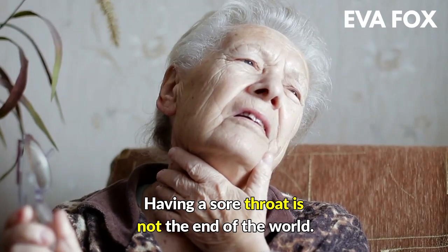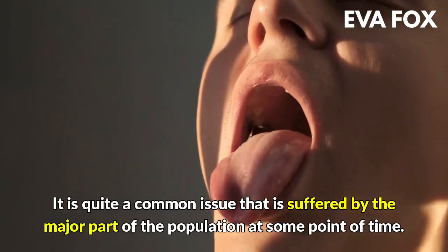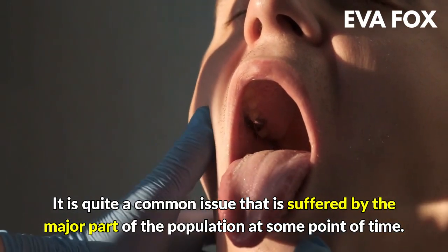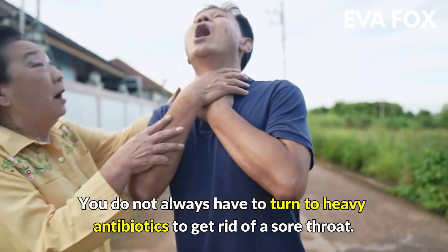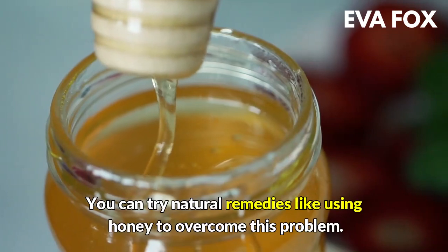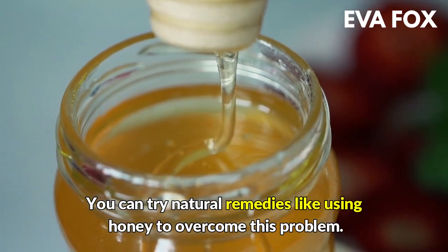Having a sore throat is not the end of the world. It is quite a common issue that is suffered by the major part of the population at some point of time. You do not always have to turn to heavy antibiotics to get rid of a sore throat. You can try natural remedies like using honey to overcome this problem.